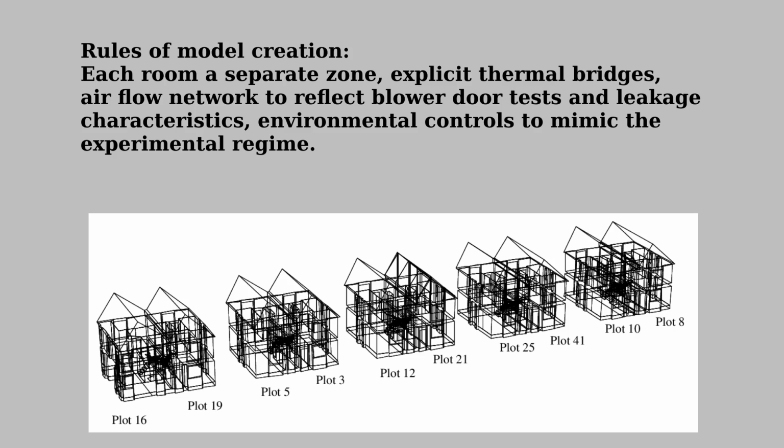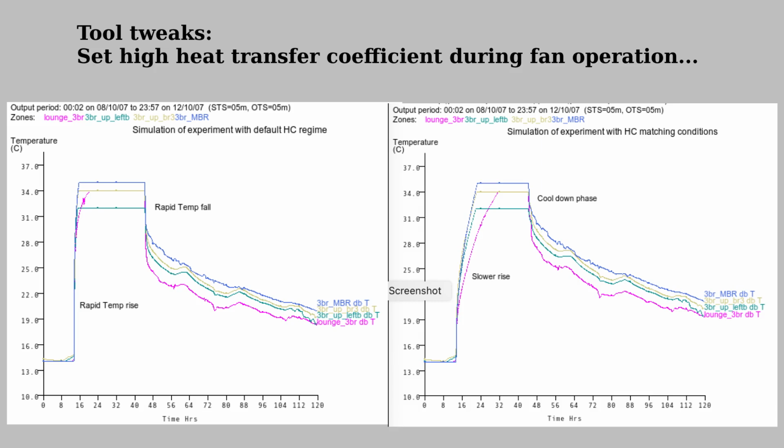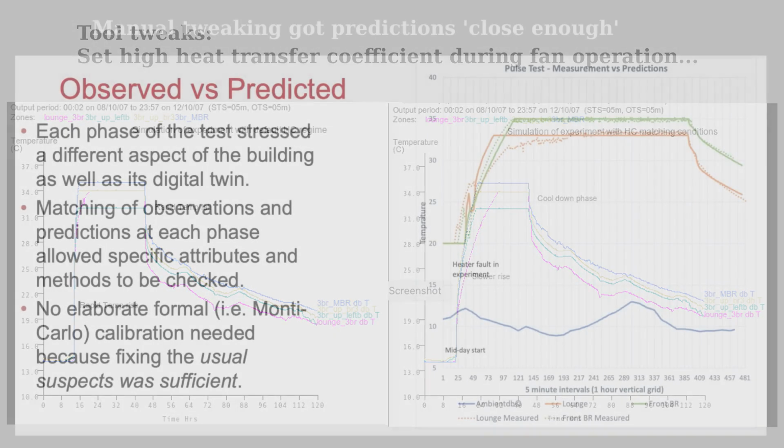In terms of the simulation model, we tend to represent each room as a separate zone and include any thermophysical clutter we observe. And, well, we want explicit thermal bridges. And we want to leave room for possible construction faults that might be identified in an infrared survey of the building. We want to do a leakage pressure test and then build our airflow network to reflect that. We want our environmental controls set up so that they match the timings and set points of the experiment. Within the simulation tool, it was also necessary to do things like impose high heat transfer coefficients during the fan-on periods. In terms of weather, well, we'd take whatever historical data we could use, but we would make sure, if possible, to collect data on site to actually use during the calibration phase.